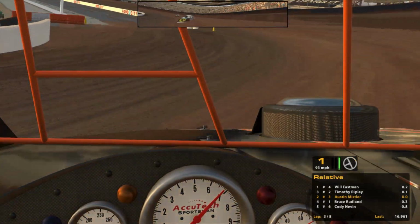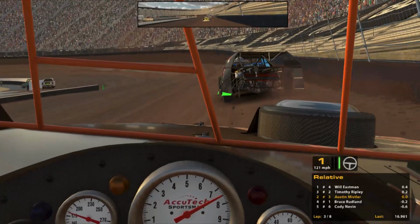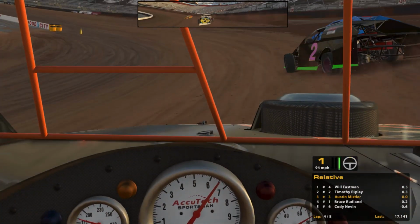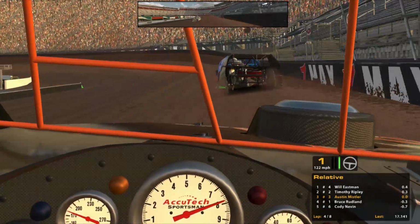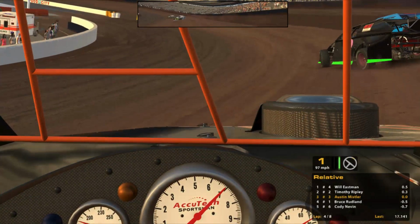Went a little bit too high in there, I got loose. That's unfortunate. I should have come up in front of the 2 at some point, but I really didn't want to wreck us in the heat race. And I was trying to see if that bottom would work enough. Sooner or later, the top's going to get worn out enough to where that bottom's going to come back in for sure.